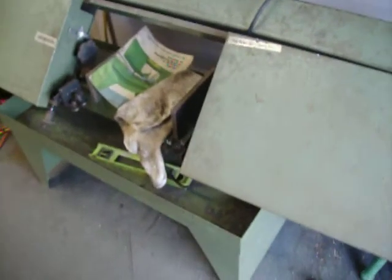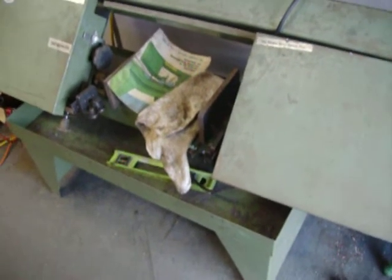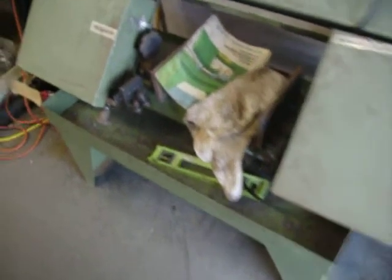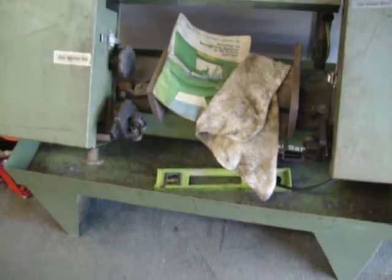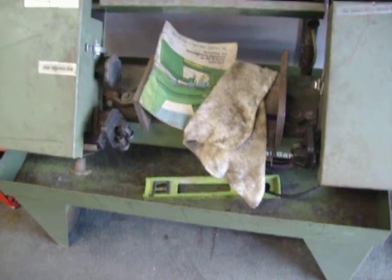This is a heavy-duty metal horizontal bandsaw. It's a Carolina HD10. It's in good shape. Needs a blade. I do have the old blade, so you can get a new one. I think they run about $65. I'm asking $200 on this.